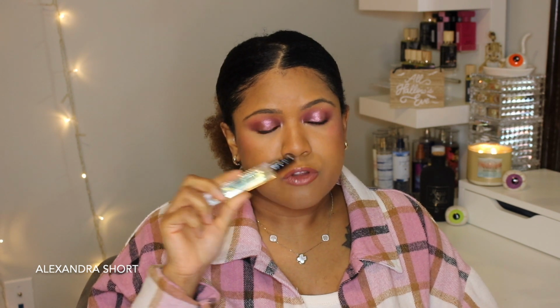I don't really get any of these notes that it's talking about. I don't get anything milky out of here, no vanilla milk. I definitely don't get any rose. I don't get vanilla cake, whipped cream. More than anything, it just smells fruity.